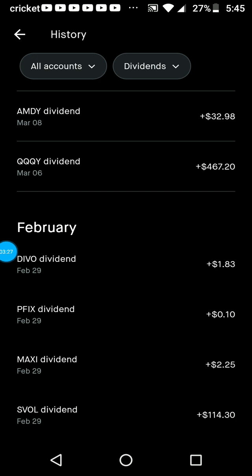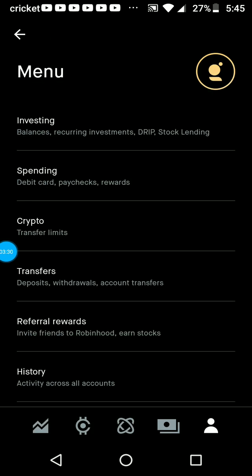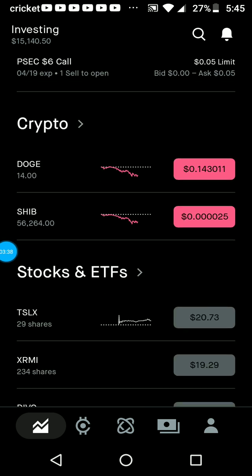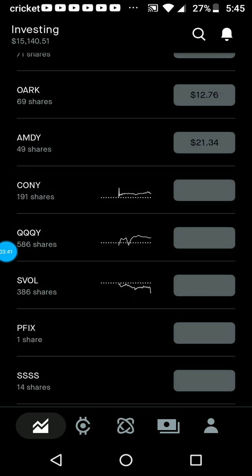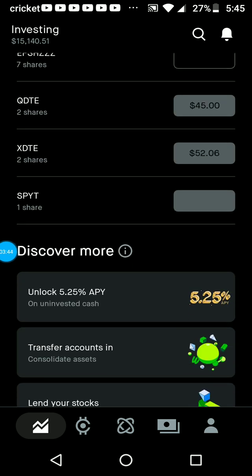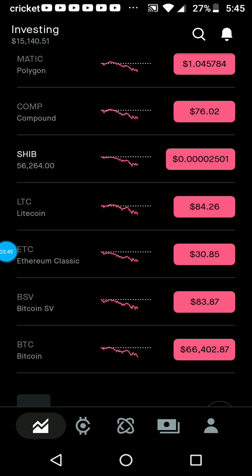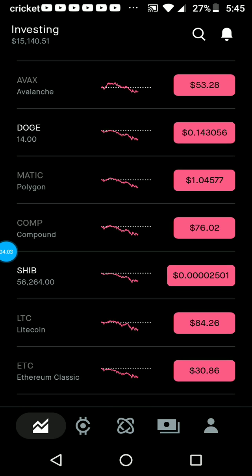So that's one thing I want to show you. Also wanted to show you where I made a little bit of money when Bitcoin went up this month. Right now it's at 66,000, but it went up to close to 70,000. And a lot of the other coins followed.